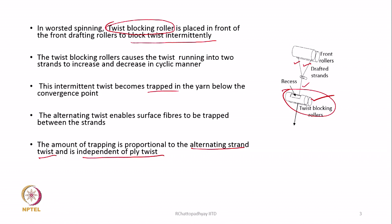It is not key how much ply twist we are keeping. More ply twist does not mean more trapping. It is the variation in twist in the two strands right after the front roller. That is what is most important. How much variation we are bringing there, that is the main point or the most important point from the point of view of trapping of surface fibers. We will discuss about the trapping in more detail.